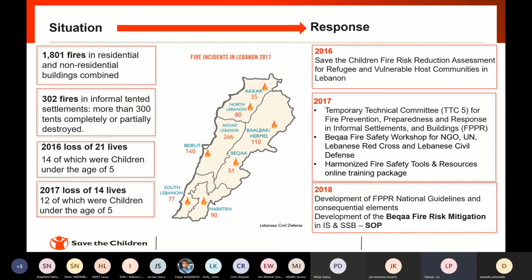And as a result of that fire risk reduction assessment, which I should mention was actually conducted at a nationwide level, quite an extraordinary feat, a number of recommendations were made in the final report, which is an excellent document that led to a massive amount of interventions through the years of 2017, 2018, and continuing on to this day. Some of the key activities there, of course, are training, setting up temporary technical committees, and also making sure that training and fire safety tools, etc., were harmonized.